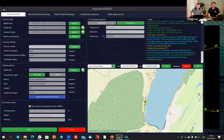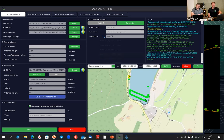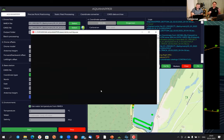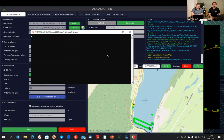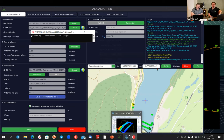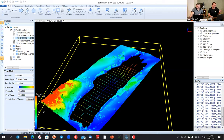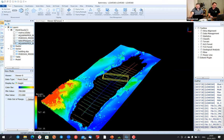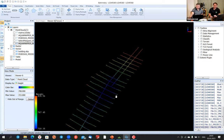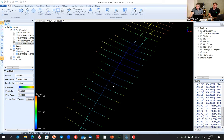And during post-processing you will see processing in real time. The first flight is made, then the second flight, and we will process more and more data. In a few minutes we will get results. And while we are processing, I will show you all the results of data processing. I would like to show what we will have. As a result, we will have lines which are processed by our software.